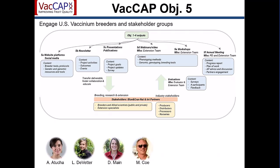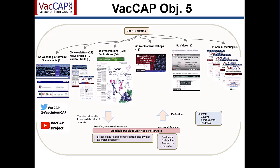Objective 5 is the extension, engaging the Vaccinium breeder and stakeholder groups through multiple activities: developing a website, newsletter, presentations, publications, webinars and videos, workshops and annual meetings. And these are overall outcomes. So basically all the inputs from the other objectives are used as input for the extension activity.